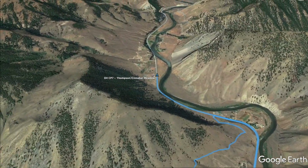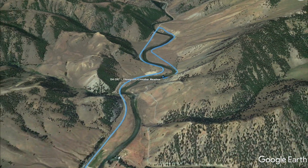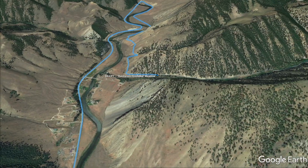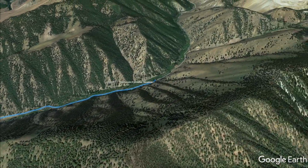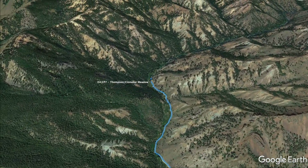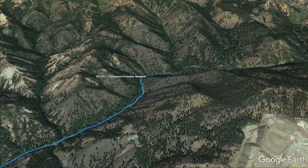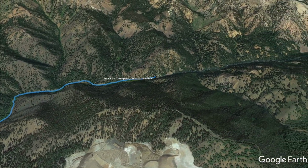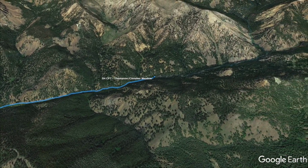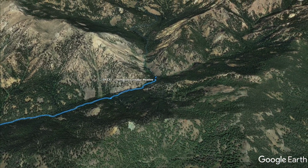So after getting lunch and getting ourselves situated, we were off to challenge point 7. Just a short jaunt down Highway 75. We picked up Thompson Creek Road, up Thompson Creek Road for a good little bit, and then we picked up the 5-mile Creek Trail. It was a short climb to challenge point 7, Thompson Cinnabar Meadow.